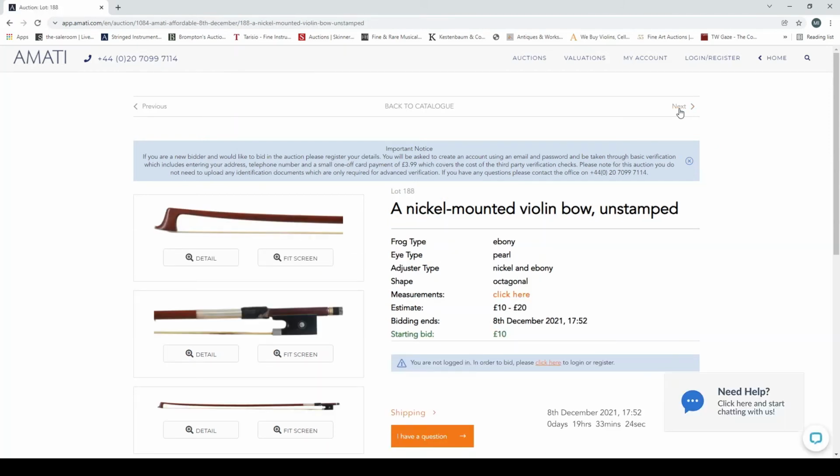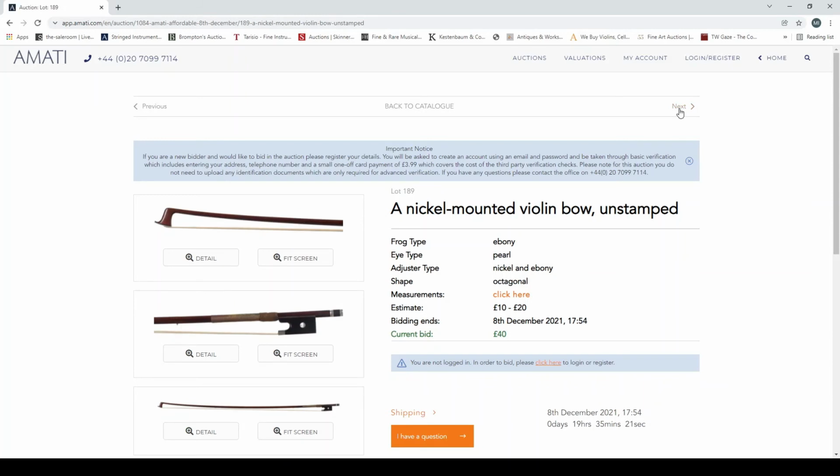Nickel-mounted violin bow, unstamped. A nickel-mounted violin bow, unstamped again. A nickel-mounted violin bow, unstamped.